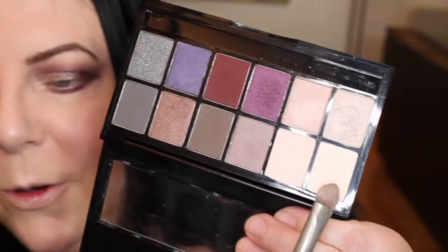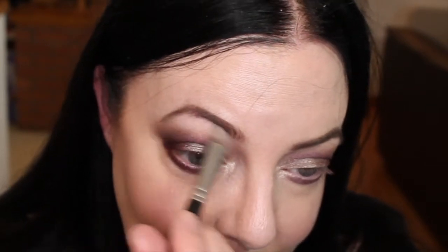I'm going to take that lightest shimmer shade and just go on the inner corner. And then I'm going to take this white color, or this light cream color right there, and just put that right at the brow bone. So now I'm going to put eyeliner on, put my mascara, my falsies, and then I will be back. So this is the final look with the eyeshadow on.